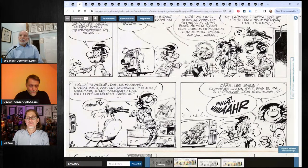You have good pages of Gaston and amazing pages from Gaston, and this is one of them. Gaston is some kind of clumsy, lazy guy working in an editor office. And he is the one doing all the crazy stuff, mostly sabotaging all the contracts of the management.